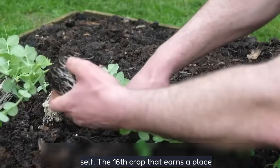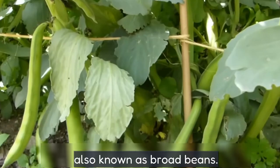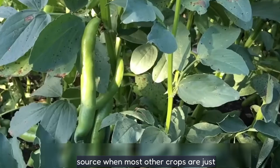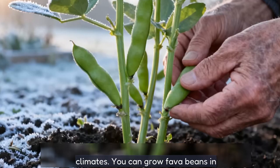The 16th crop that earns a place in your survival garden is fava beans, also known as broad beans. Favas are an early season legume that handles cold weather far better than common beans, giving you a protein source when most other crops are just getting started. Aqua Dulce Claudia is the variety I recommend because it tolerates frost and produces reliably even in cooler climates.